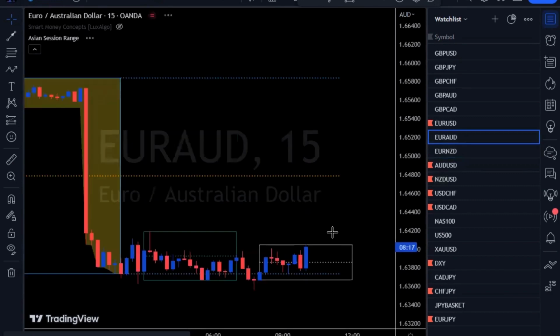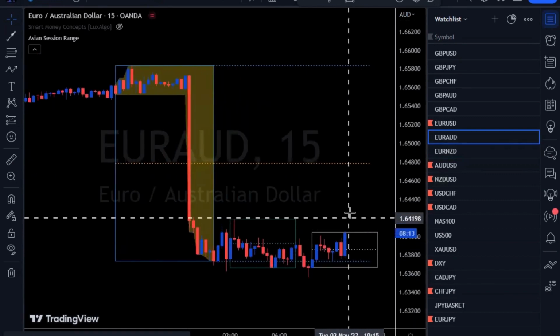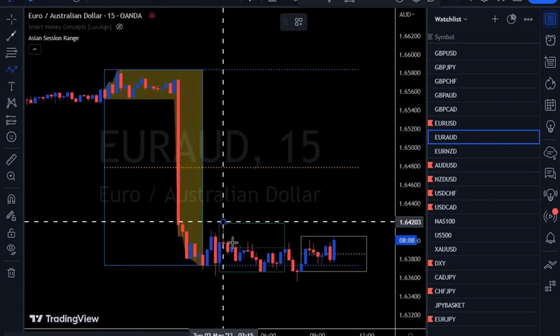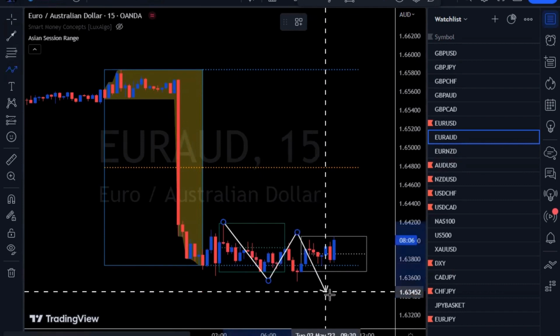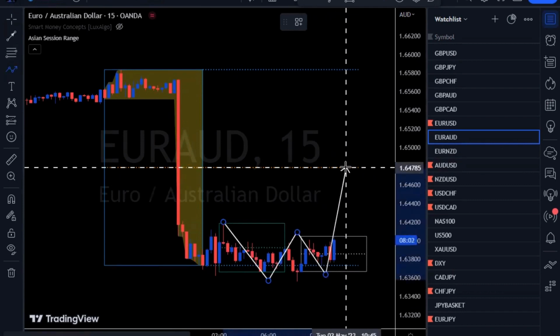Same thing with Euro AUD. Euro AUD set up differently. This candle closes a bullish engulfing candle. The risk can be accepted, and then you see how much you can take out of the market. Back at least back to this high here.